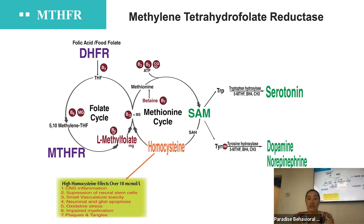So if you look at the L-methylfolate, you have the other cycle, the methionine part of the cycle, which is homocysteine. So this is the fun one, because this is not just about psychiatry.